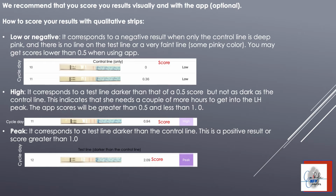Low or negative. It corresponds to a negative result when only the control line is deep pink, and there is no line on the test line, or a very faint line, some pink color. You may get scores lower than 0.5 when using the app.